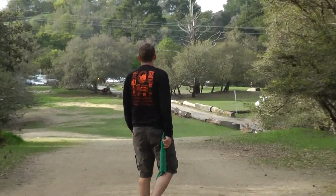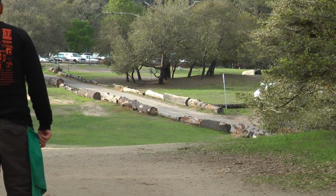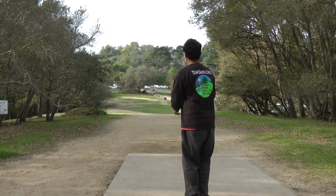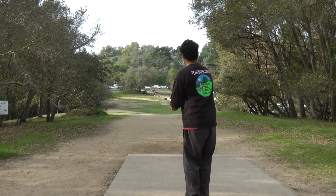And he's throwing the Sky Roller, Kev. Get up. But didn't make it over the log. Oh, man. A couple more feet, that might have worked. That might have worked, actually. That would have been nice to see. Yeah, cool looking shot for sure.